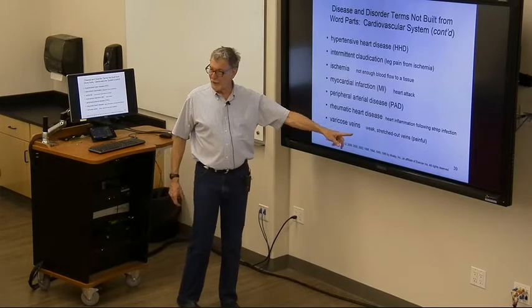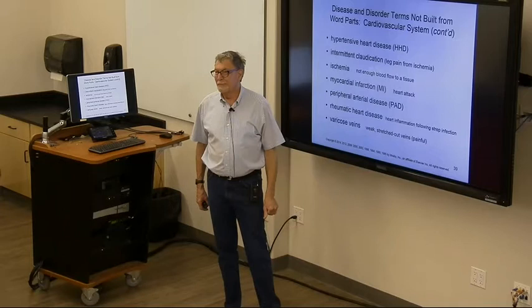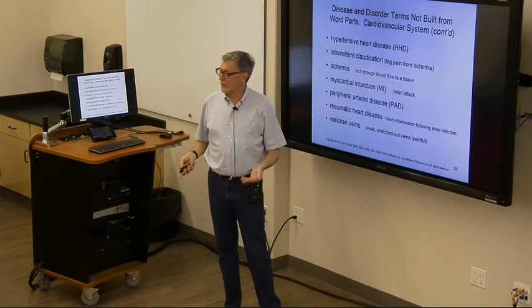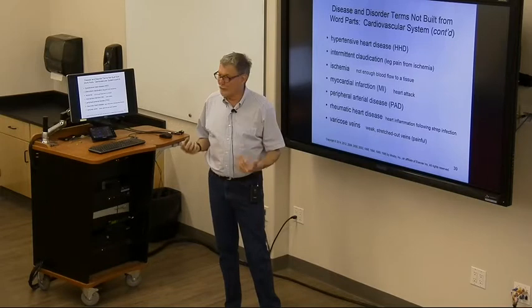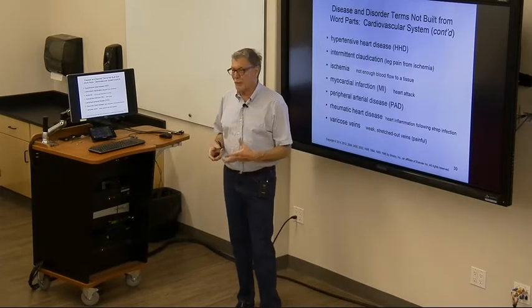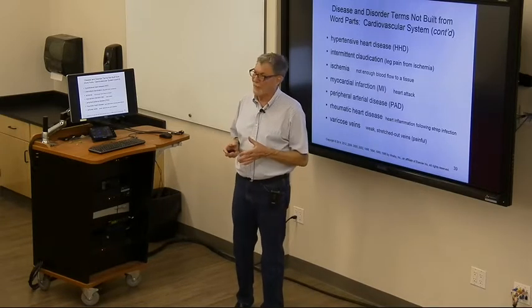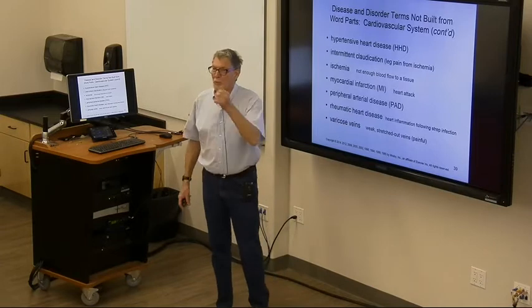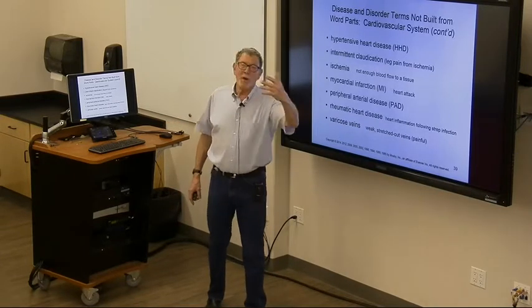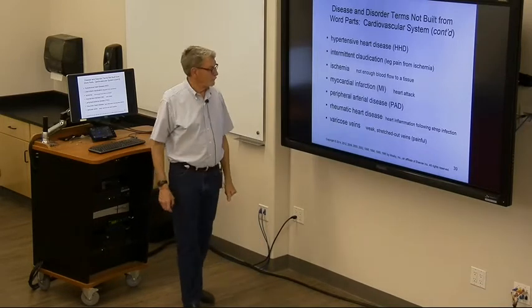Rheumatic heart disease, you have strep throat, and it spreads, if it's not treated, it kind of escapes from that area, metastasizes sort of, and winds up settling in your heart and can cause damage to your heart muscle and your heart valves. So if you have scarlet fever, rheumatic fever, you might wind up with rheumatic heart disease unless you treat it quickly.